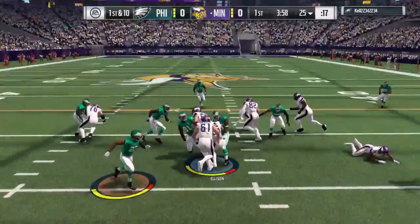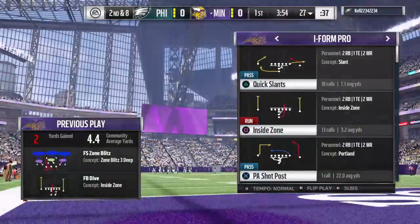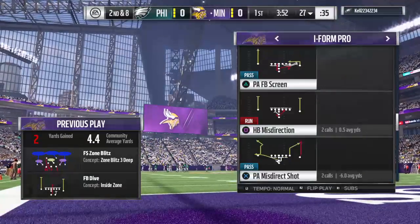They hand off to their big tight end. And he'll fight forward to about the 27-yard line. 2 yards on the pickup there. It'll be 2nd and 8.